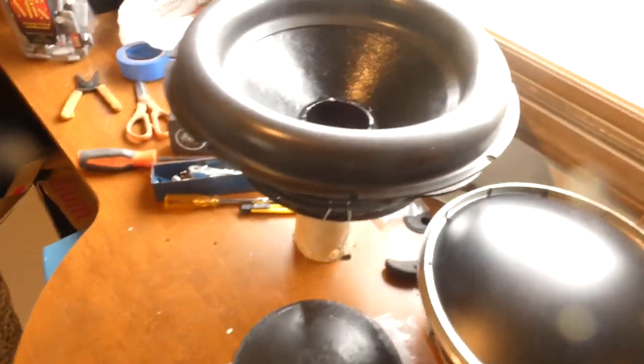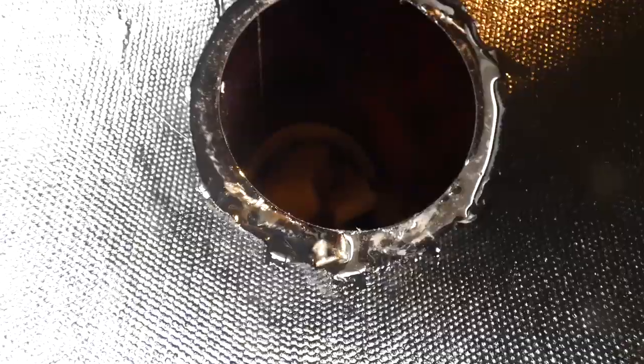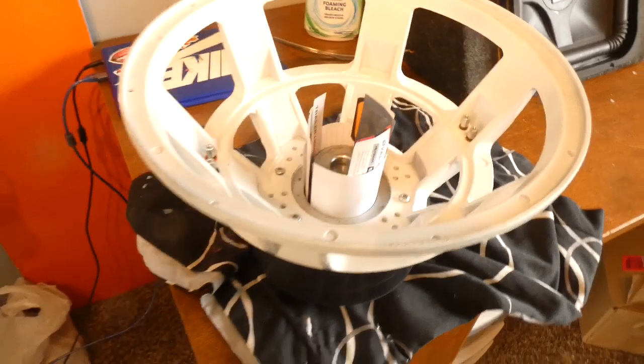I should probably hook it up and hear it and see what it does before I glue that cap on. That way, if I did have to dig those out and redo something, I could do that. I really don't wanna. I really think I got them tight though. It is what it is. I'm about to leave to go pick up the wood to build this box, so that's gonna be cool.